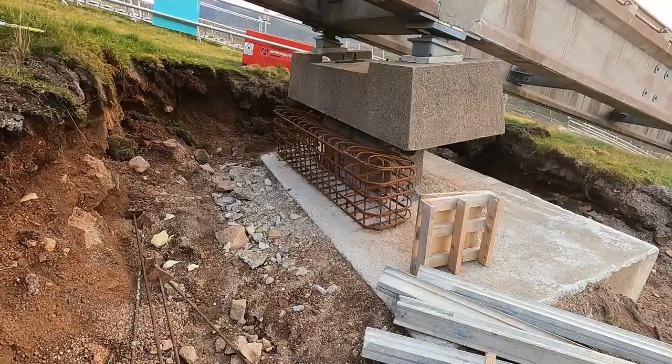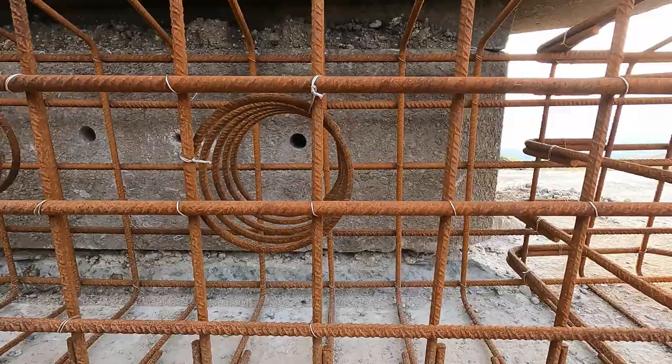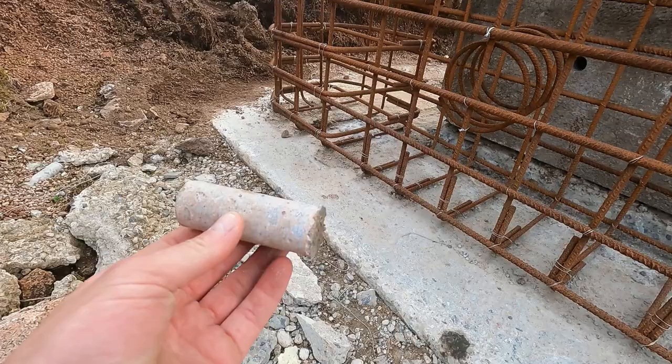We're at Pier 86. Just thought I'd show you this rebar cage in position. And you can see these spiral bits of rebar that they've put in to coincide with the holes that they've cored through the existing plinth, or existing pier, sorry. And then you can see that this is the core that they took out of the concrete, or part of it.